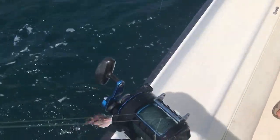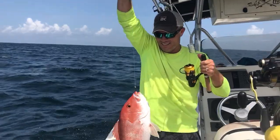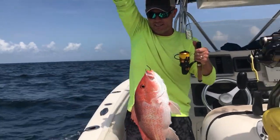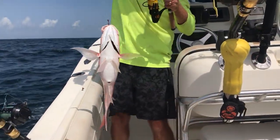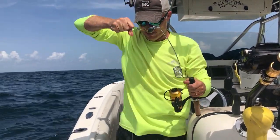Wow, look at that! Holy! Would you look at that! Woohoo! Emrod fishing pole right there! First cast, first fish! Oh man! I think it's the first of many! That is awesome! Oh wait, I don't think I'm recording!